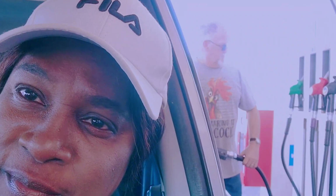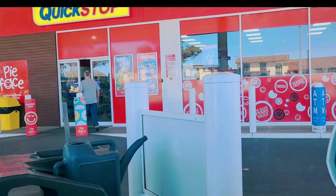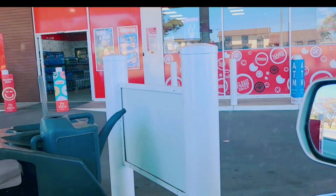So guys, we are at the gas station. Tony is taking some petrol outside. So guys, it is getting warm and I think I need a soft serve today.